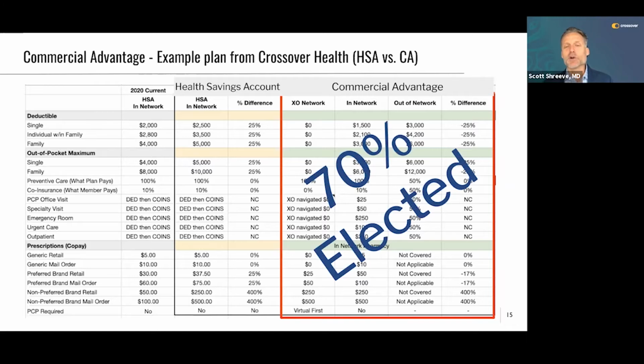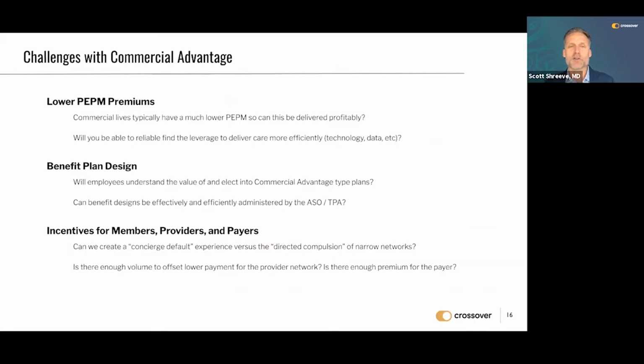And so we think, as you compare these plans against traditional, that the consumers will love it, but it is also driving the behaviors, creating the incentives and the alignment necessary to achieve those quadruple aim outcomes. Now, like with everything, there are challenges with commercial advantage as well. And a couple of those challenges we highlight here.